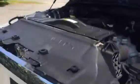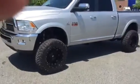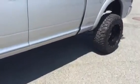Whatever somebody could want done, if you want performance upgrades, it's got it. You want appearance upgrades, it's got it. You want some interior upgrades, it's got a couple with the floor mats, the window tint, the vent visors, the train horns. Actually, we've got to hit the train horns so y'all can hear them because they do sound pretty cool. It's got a high-end lift. It's not some regular short arm kit. They spent the extra money to go with the long arm.